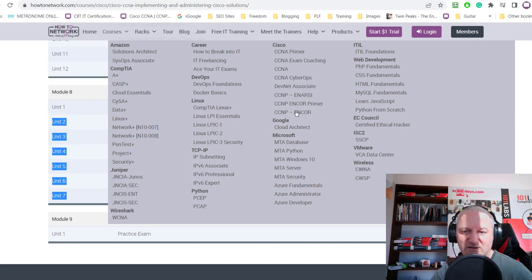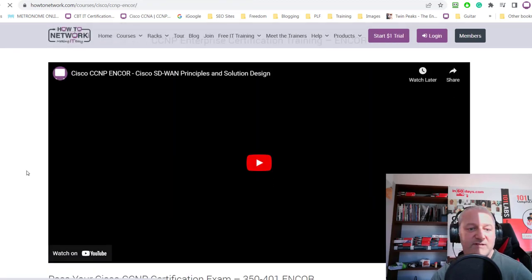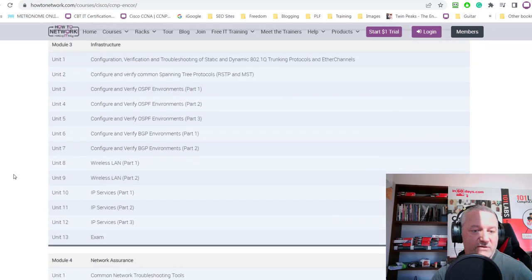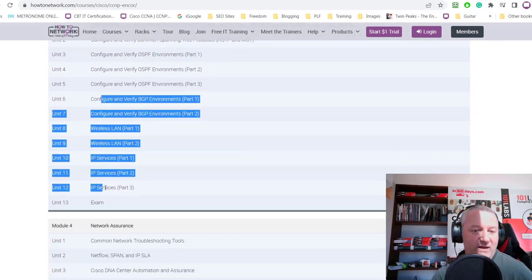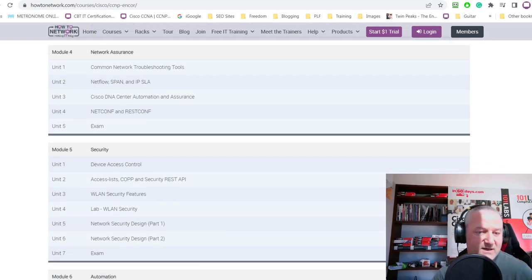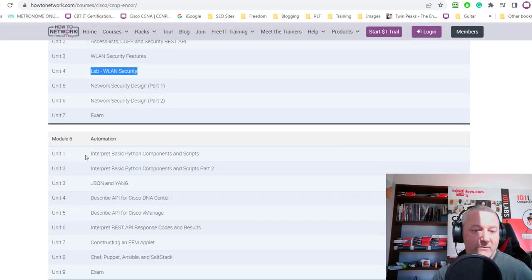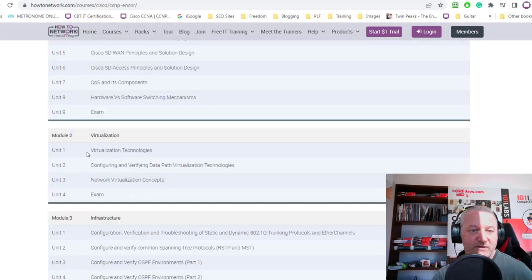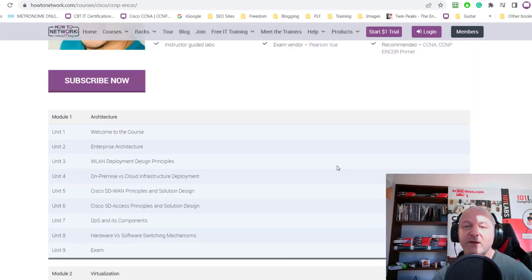So our Cisco CCNP Encore, for example, we've got loads and loads of configurations, and then along here it's actually included labs. Here we go, lab for WLAN security. There's actually loads of labs built into this, but I don't think I put the lab at the front of the title. So you know, that's the breaking news.